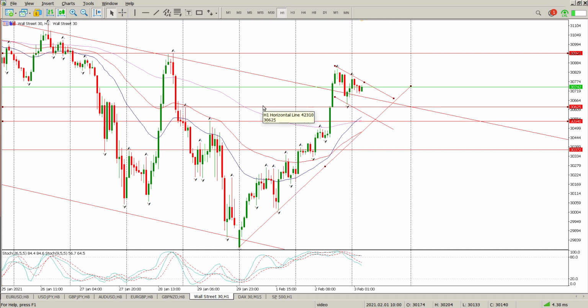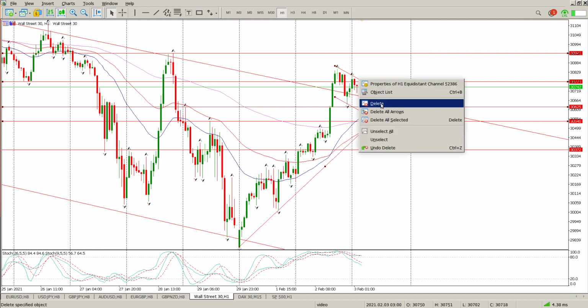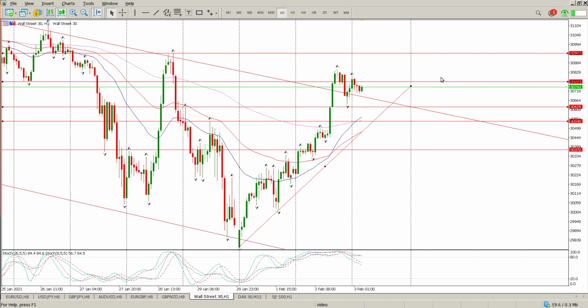30,625, and this is 30,540, and probably 30,500. But with this strong move here, I don't think we're going to get such a move down to 30,500 or 30,488. I think what you need to be doing is paying attention to these areas here. Okay, I'm just going to delete that so we've got a bit of clarity here.